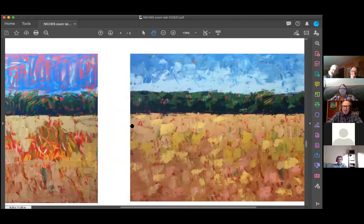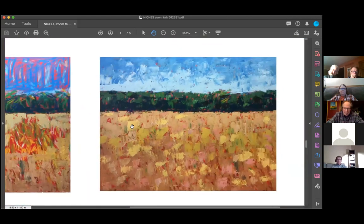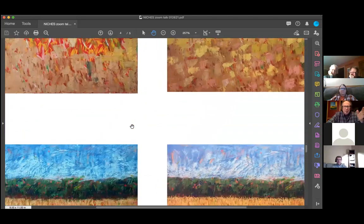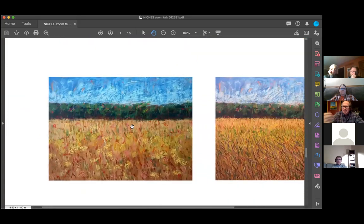Everything's blocked in. This piece is, I think, 30 by 40 inches. Then the next day, I have to do it kind of the next day because it starts to set up a little bit, but it's not quite set. And then that oil stick underneath is still wet.